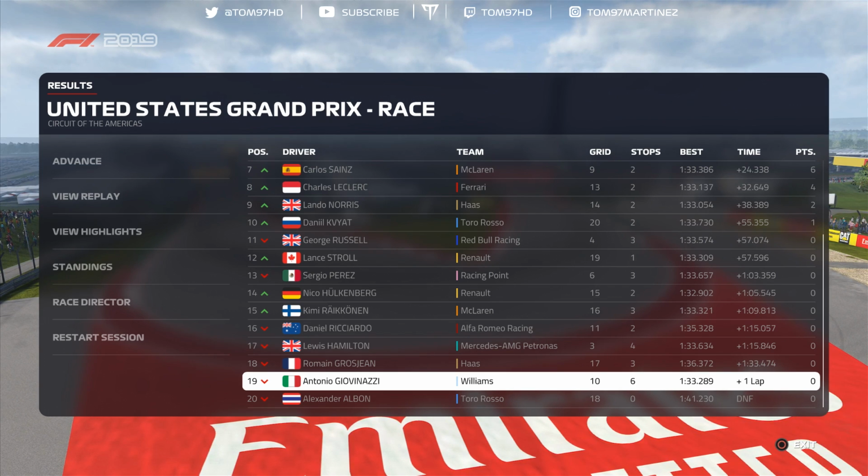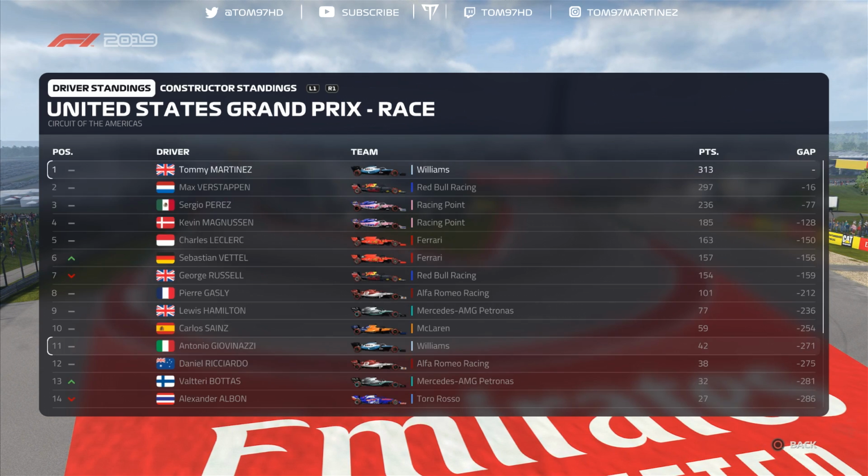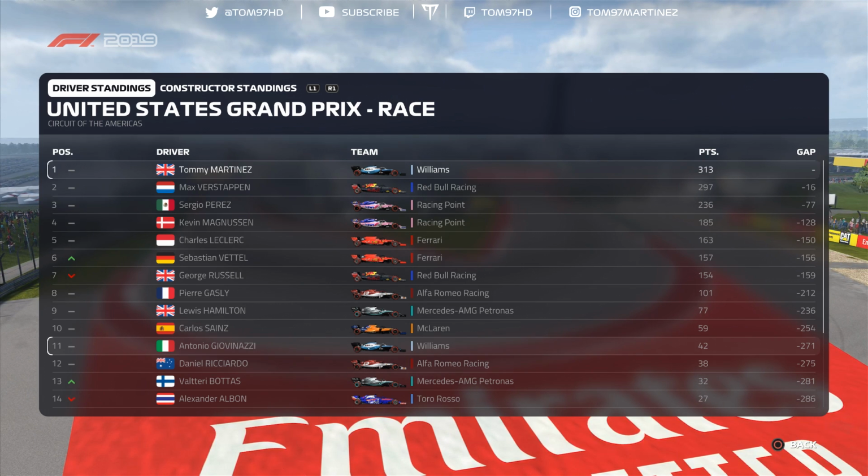which I'm not really sure what happened there. That must have been some kind of glitch. And Alexander Albon, the only retirement of the Grand Prix here today. In terms of what that means for the standings, you can see that we are 16 points clear, so by math it was indeed correct, as we have 2 races remaining.